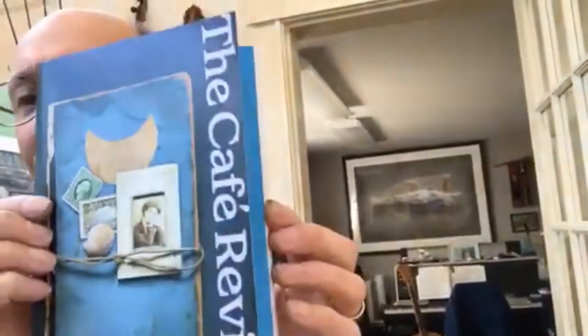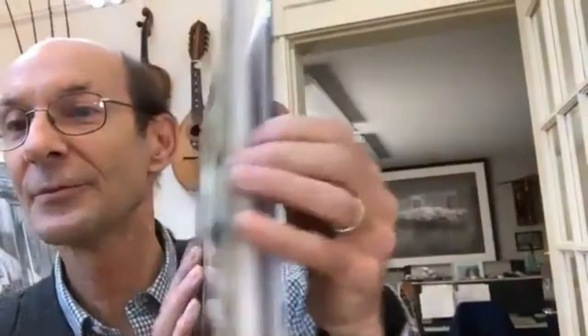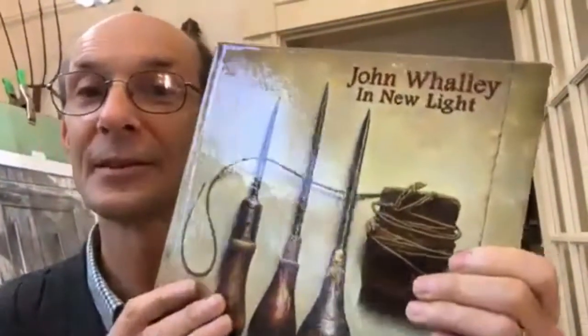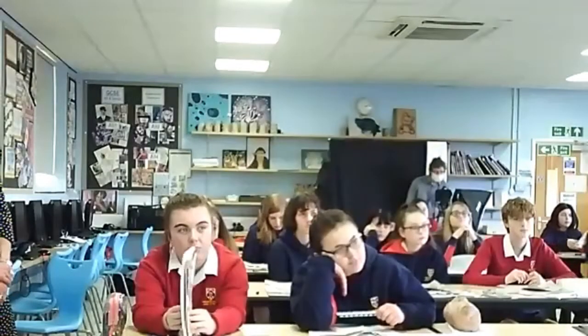One of the things I brought, sometimes, like this is a magazine that came out here in Maine, and they used one of my paintings on the cover, see? So sometimes you get your work there. I did print a book of drawings of my work. And I'm going to pop one of these in the mail and send it for you to have there in the classroom. That's brilliant. Thank you, John.